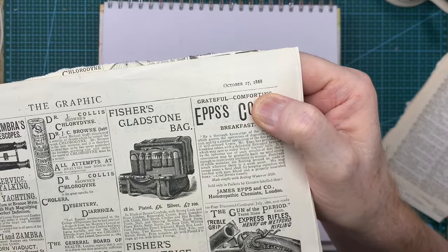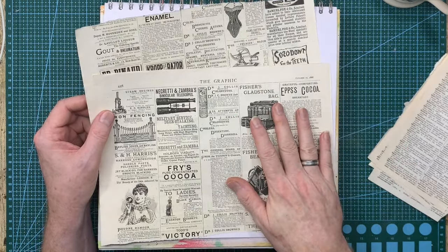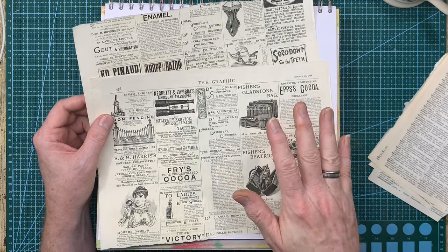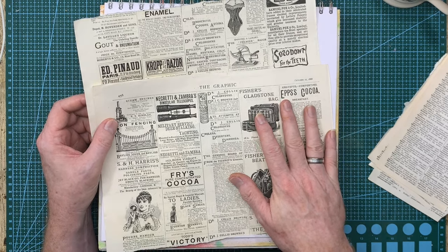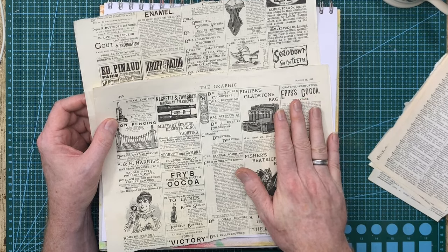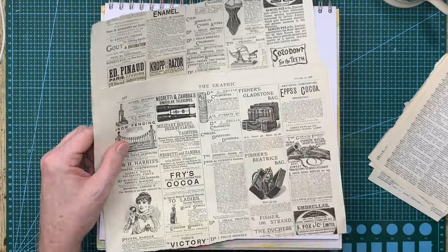October 27, 1888. So let me put the age of that newspaper in context. At the time, this was hitting the newsstands, Jack the Ripper was still running around the streets of London, committing his heinous crimes. 1888, and he hadn't stopped. He was still running around doing his business. Just to put that into context.